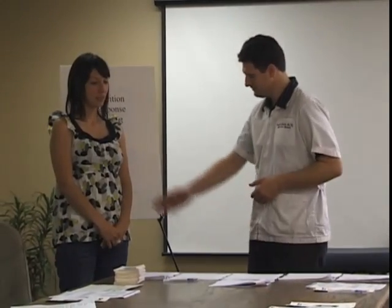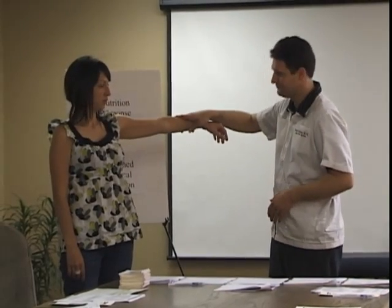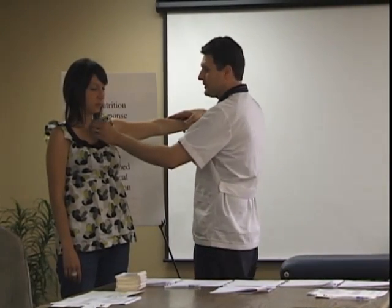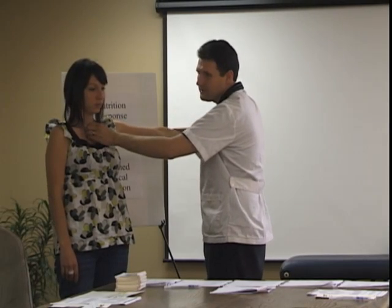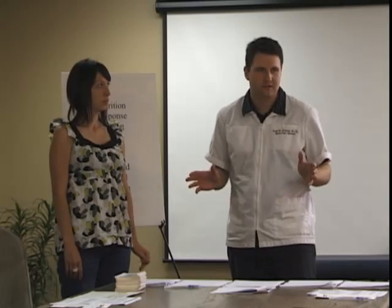So for instance, if you put your arm out here for me, she has a strong arm. Now, if I go through here, and let's say for weight, her thyroid was weak, her arm would go weak. When people first see this, they sometimes think it's magic or voodoo or something. Well, it's actually very easily explained.